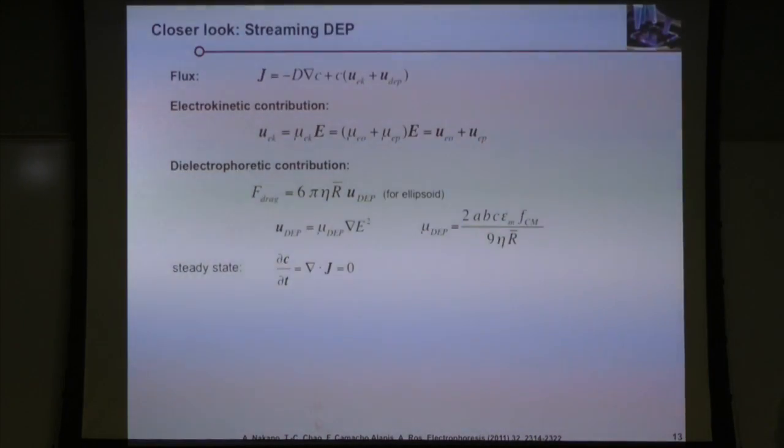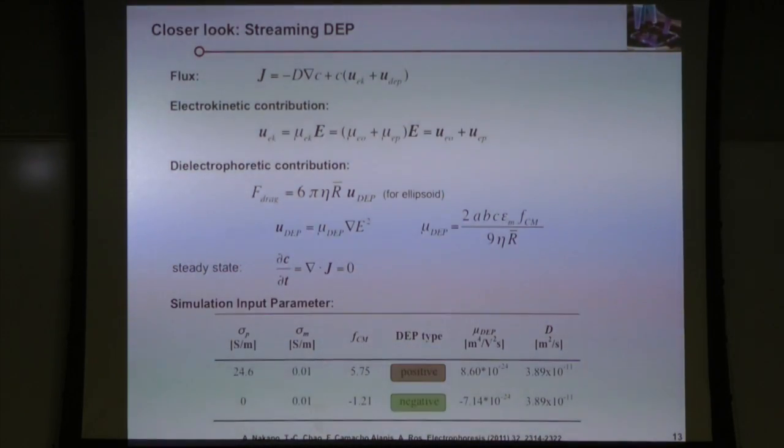So next we looked at how we can possibly model this, because it puzzled us a little bit. It was just not intuitive to backtrack what we saw experimentally with our understanding of molecule migration. So we started to do numerical simulations, basically assuming that our total flux is provided by a diffusion component and a convection transport due to an electrokinetic velocity and a dielectrophoretic velocity. And so then we solve this at the steady state, and we then set out to model a positive and a negative DEP case.